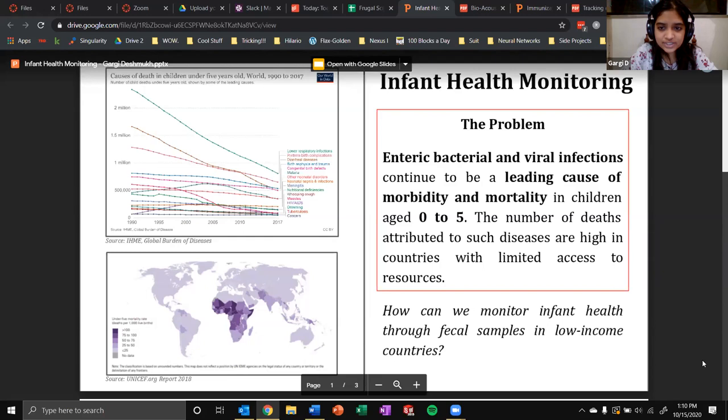Basically, these pathogens are the ones causing the gastrointestinal tract infections or the GI tract infections. Common among them are diarrheal diseases or the intestinal flu. Also, according to this report by IHME, diarrheal diseases are the third leading cause of deaths in children under the age of 5. The year 2017 reported more than 55 lakh deaths of children under the age of 5 because of diarrheal diseases. The number of deaths attributed to such diseases is high in countries with limited access to resources and low income countries.